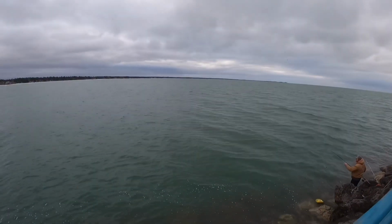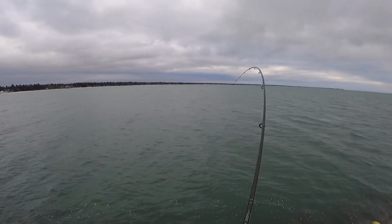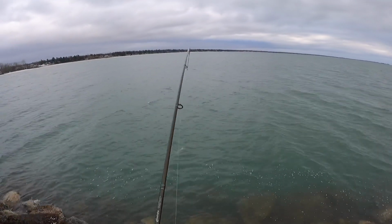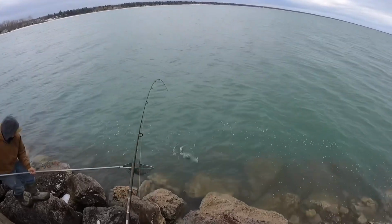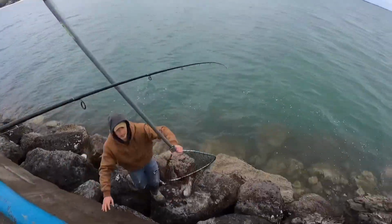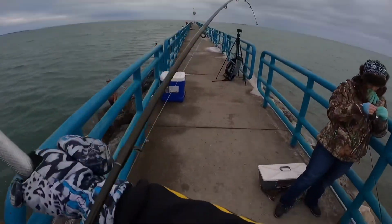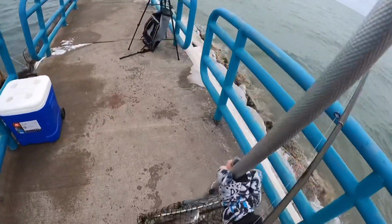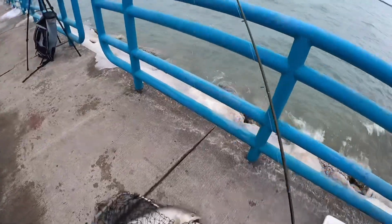Right there, right there. Yep, new lure. That's a nice fish. Awesome. All right, guys, this one just hit the Mepps longcast silver blade. It's got a blue body at the bottom of it. Nice fish.